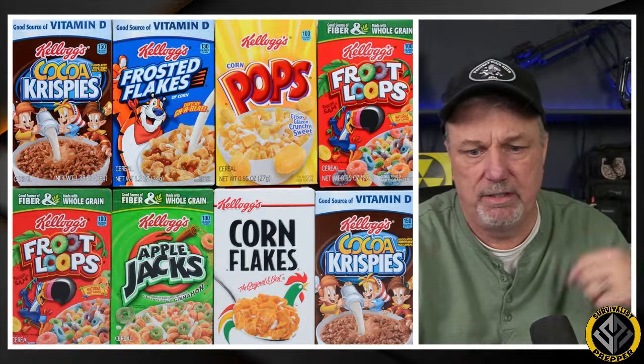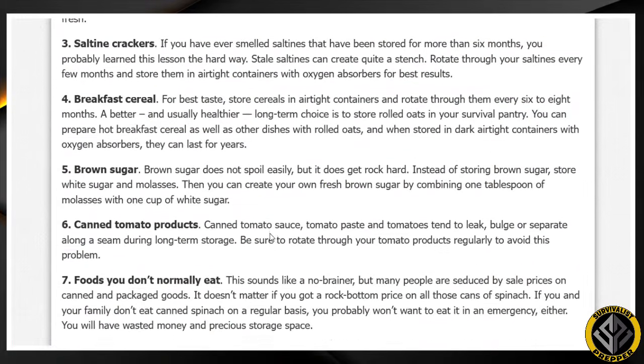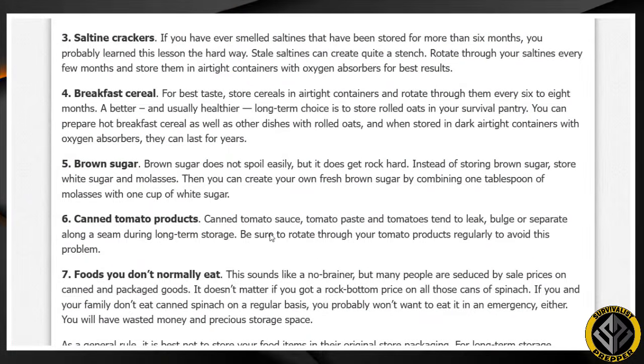And I purposely didn't read this because I wanted to read it as we go through this. For best taste, store cereals in airtight containers and rotate through them every 6 to 8 months. A better and usually a healthier long-term choice is to store rolled oats for your survival pantry. Yeah, that is very true. You can prepare hot breakfast cereals as well and other dishes with rolled oats, and then stored in dark, airtight containers with oxygen absorbers can last for years. So yeah, that's a very good point.